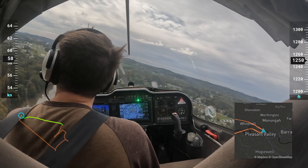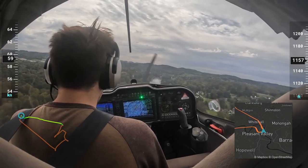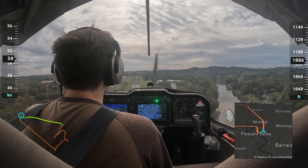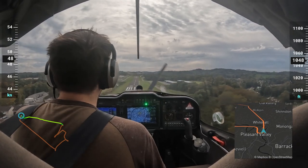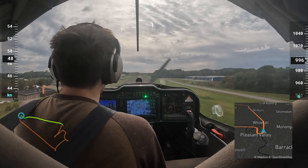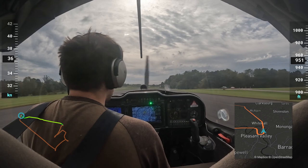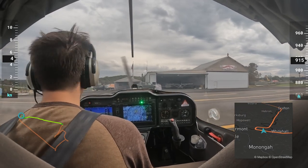Fairmont traffic, Sting 5511, final 23, full stop, taxiing back, Fairmont. There we go, let's bring it down. Got full flaps, no wind. Fairmont traffic, Sting 5511, clear of 23, Fairmont.